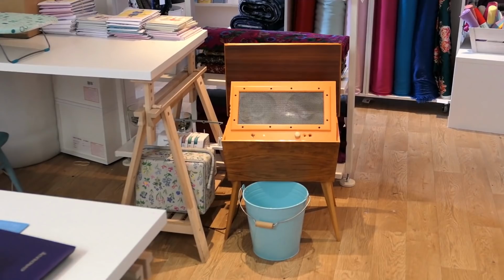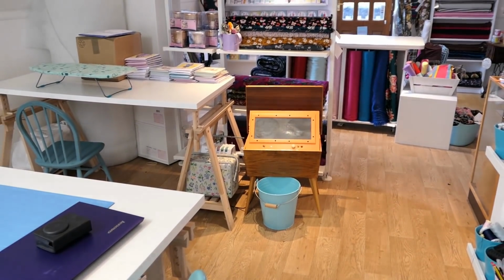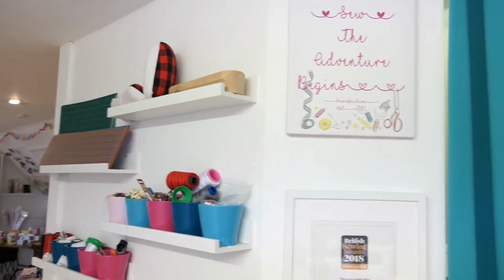infamous sewing box speaker, which was a sewing box rescued from the skip for a programme that we have over here on the BBC called Money for Nothing, and I love it. It's a Bluetooth speaker and we listen to music and things all the time.